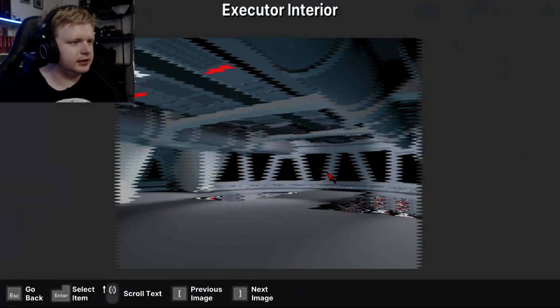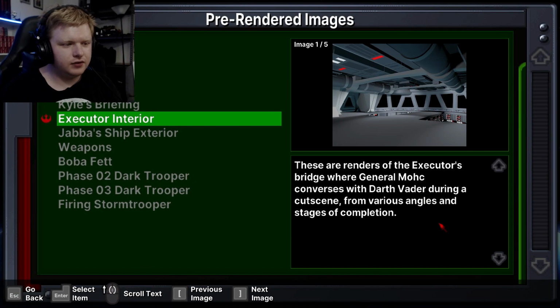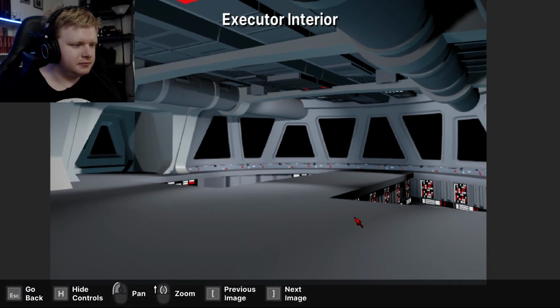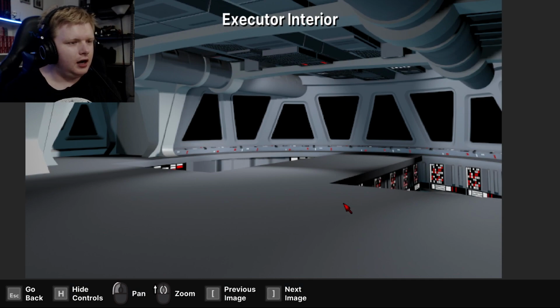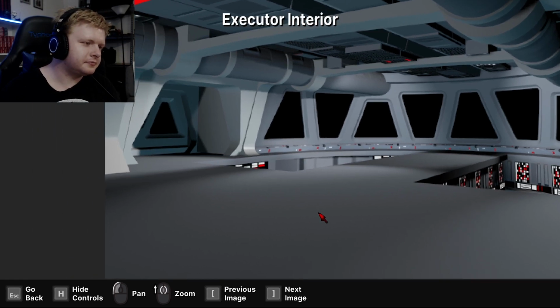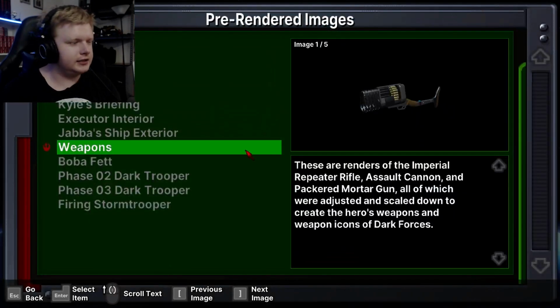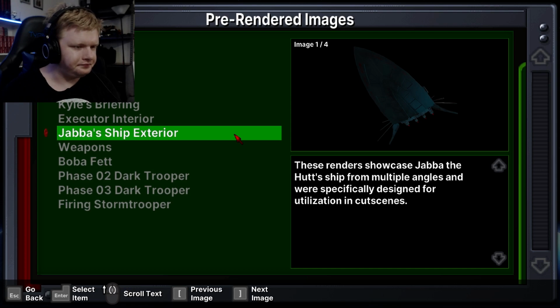And then the Executor interior. Renders of the Executor bridge where General Mohc converses with Darth Vader during a cutscene from various angles and stages of completion. And you can see that they kept it relatively basic and bare, where you only see part of it in the cutscene, and that works really well.